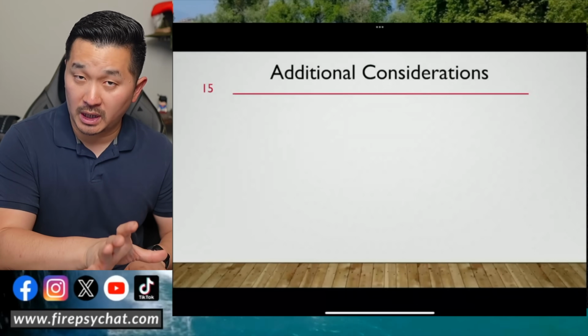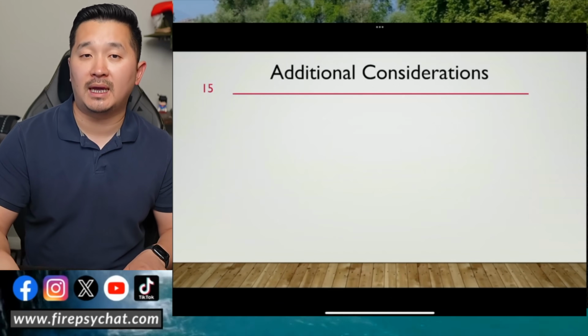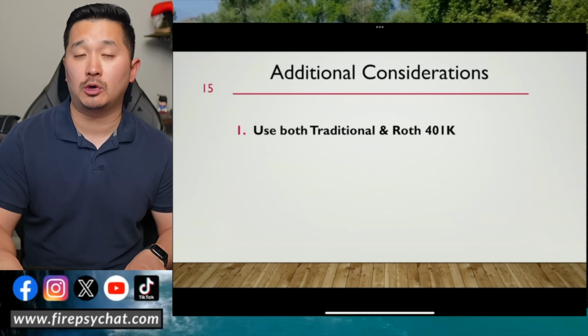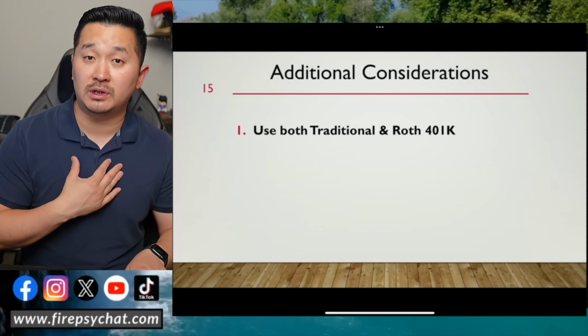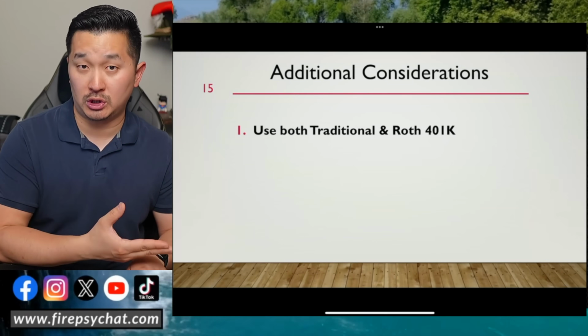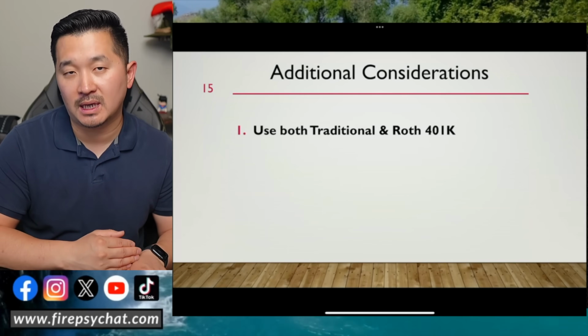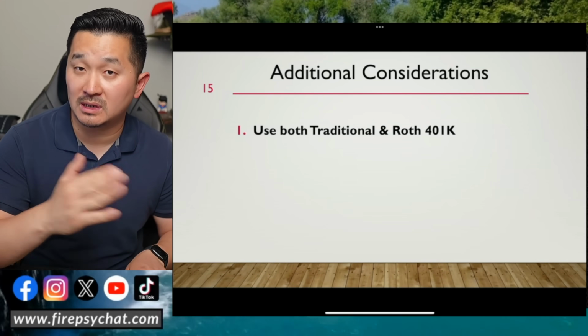Is the Roth 401k contribution always right for you? Not necessarily. I would strongly argue that if I am close to the 32% marginal tax rate or at the top end of the 24% marginal tax rate, then I would strongly consider mixing both traditional and Roth to bring the tax rates down to 24%. And I strongly encourage you also to get with your CPA or whoever does the taxes for you.